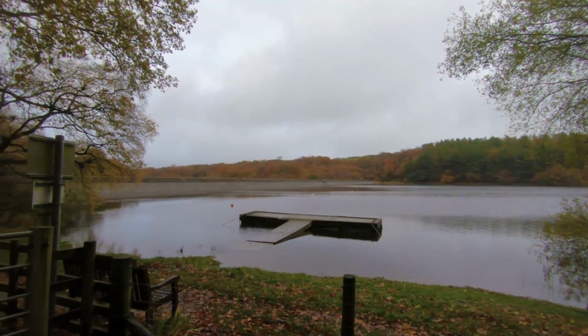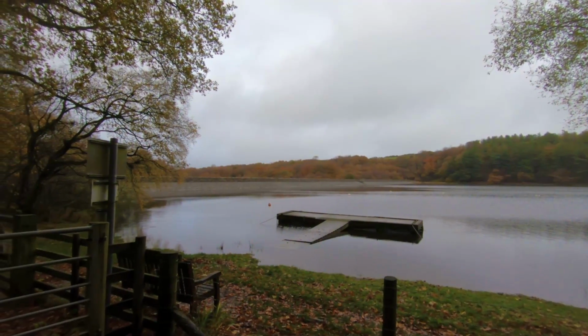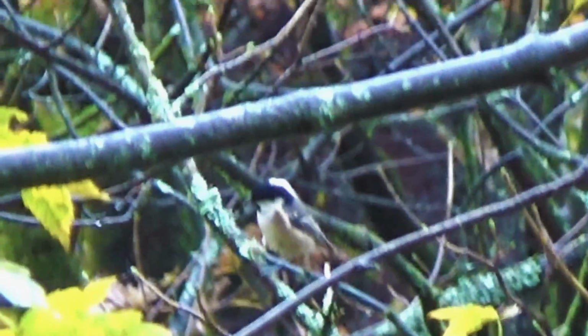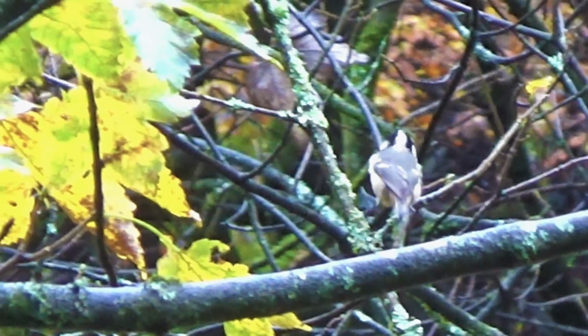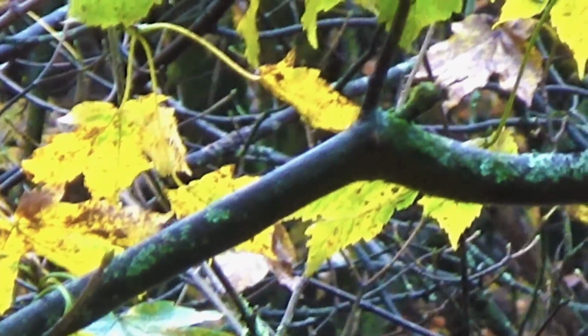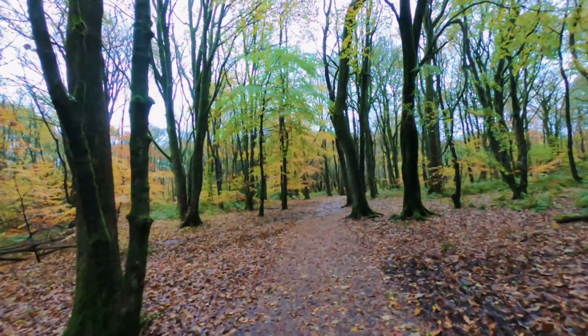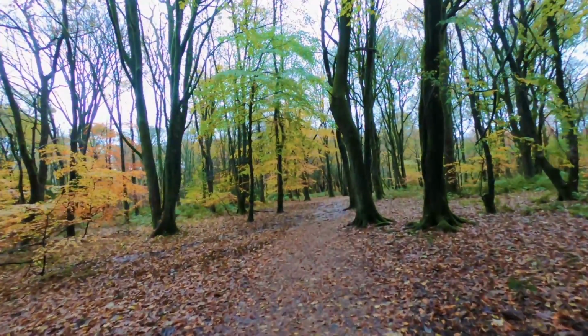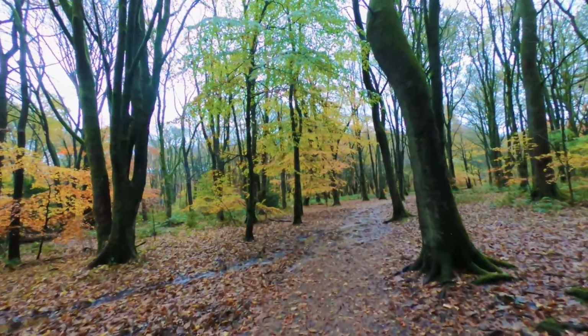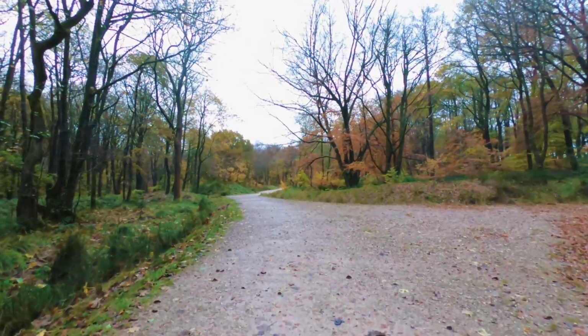The coal tit. Not as colourful as the blue or great tits, the coal tit has a distinctive grey back, black cap and white patch on the back of its neck. Its smaller, more slender beak than blue or great tits means it can feed more successfully in conifers. A regular visitor to most feeders, they will take and store food for eating later.